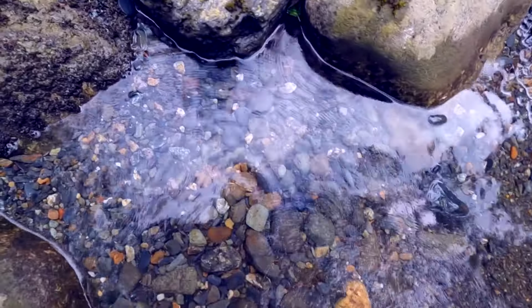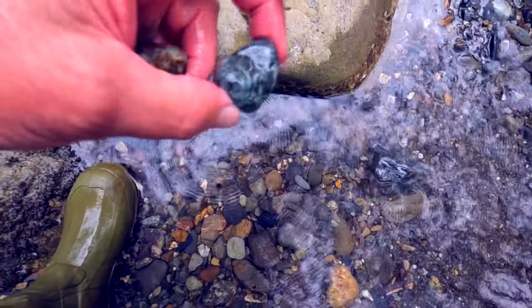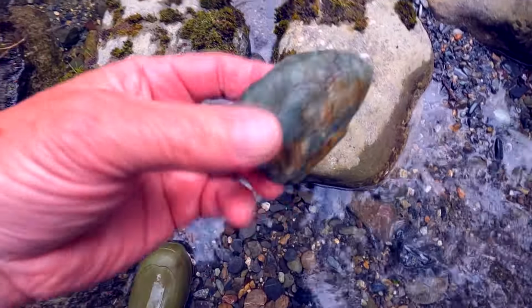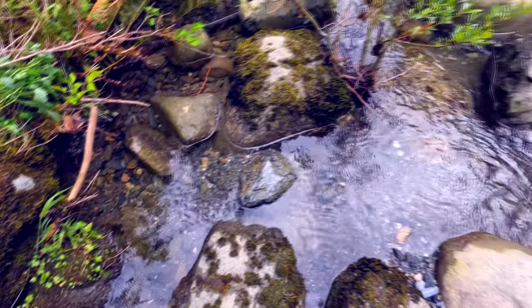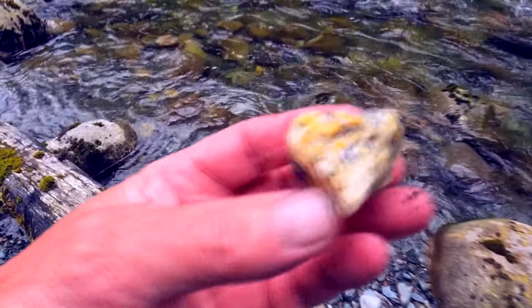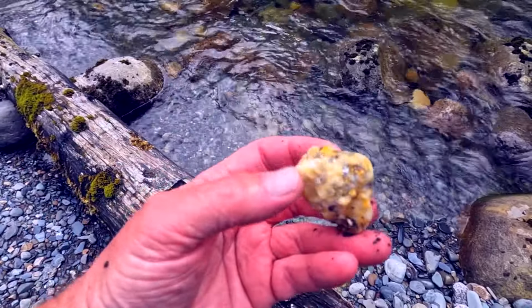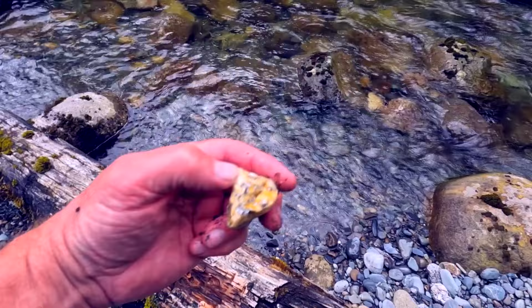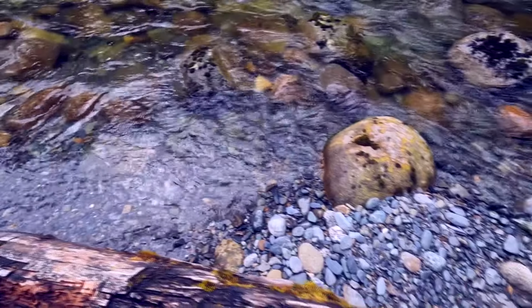Yeah, I just kind of moved over to this other little pool here. Could be kind of cool. I know this one will be cool. Tumbles that take a real nice shine. Wow, look at the glitter in this thing. Can't say I've found any like that before.